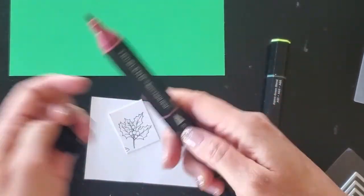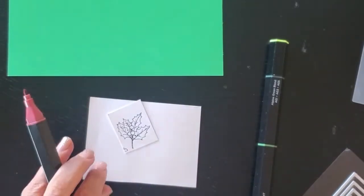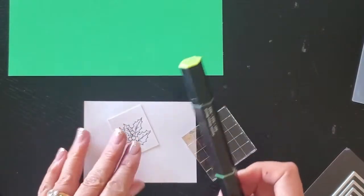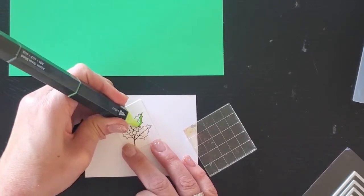A tri-blend marker has three distinct pens on each one. So you've got a light, mid, and dark tone. You're all set to go. I'm going to do a little palette blending with it. So what I'm going to do is light green. So I'm going to color in my light green like this.